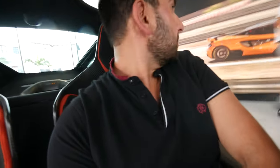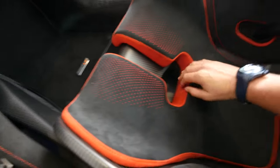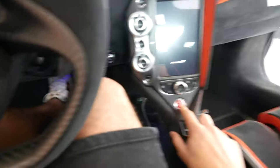Oh my God. I dropped the keys down the seat thing. Oh God. I don't know if I can get it to drop down the seat thing. Okay, let's start it.